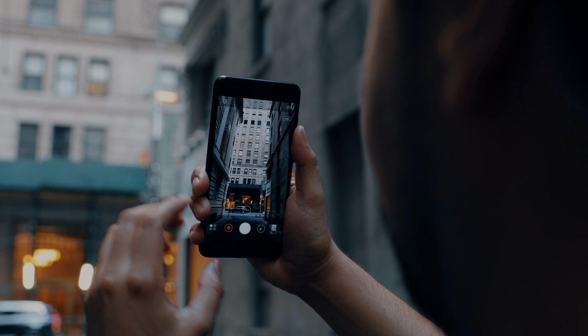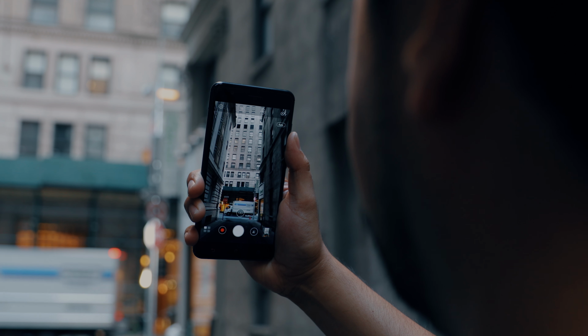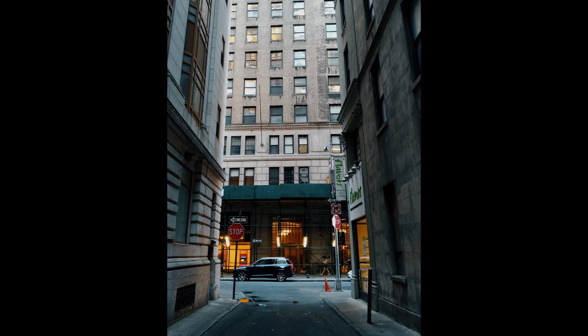You know, I really like this camera. I love the low light capabilities. It's actually really good.